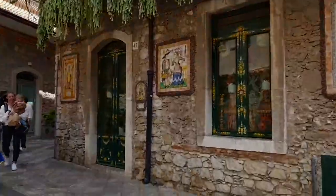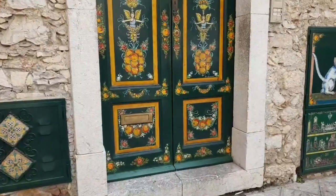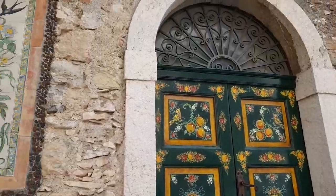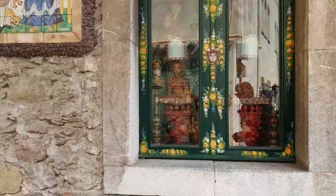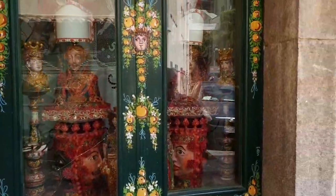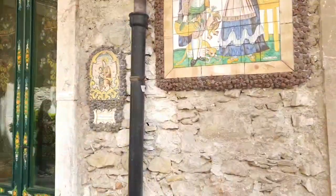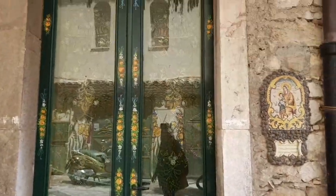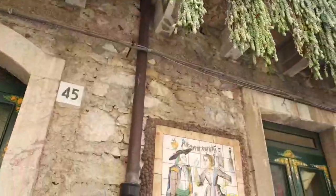Look at this, with these rich decorations on the door. Sometimes religious subjects, sometimes pagan subjects, ceramics, paintings. And look at the lights here with, well, all the red you see, which looks coral, actually it's wax. Huh? It's wax. And then a lot of... oh, look at this, Rosella. This is very funny here.